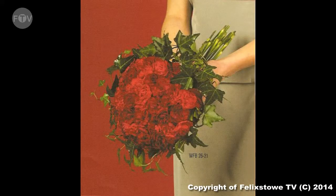That's more of a Christmas bouquet. Obviously you've got the ivy and the red carnations there. So if you were getting married during the Christmas period, you might consider having that kind of bouquet. That's really unusual, isn't it? Nice, it's pretty. It is very unusual.